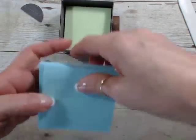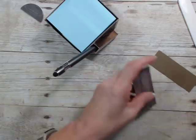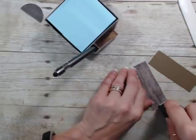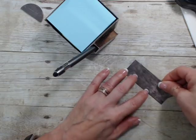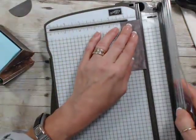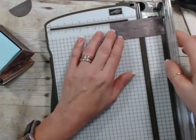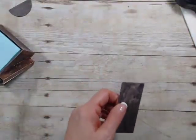Where's the other cube? Now this here needs to be put together. I'm going to do this quick. That's our add-on. I'm putting a piece of soft suede in the back just to make it stronger. And we're going to score that. This here was 1 inch, 1 1/4, 1 1/4 by 3 1/2, but we're going to score at 2. Okay, 2 is going to be in the bottom.